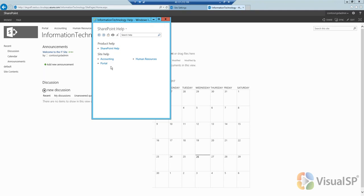Without those entries in the master page, what happens is it automatically defaults to the SharePoint help, and the only way that you can get to it is just to know that there's this little tiny, almost barely visible dot to click to get to the other settings. So just kind of keep that in mind.